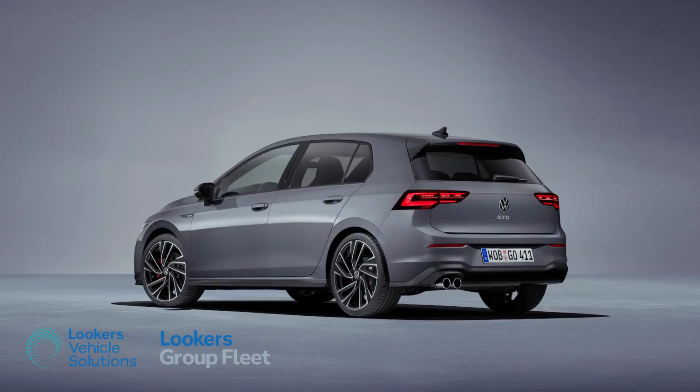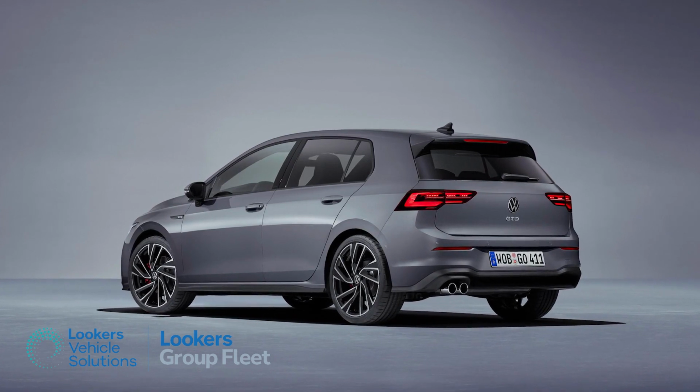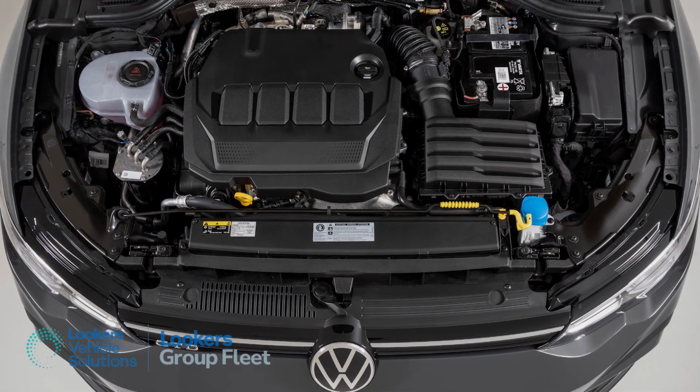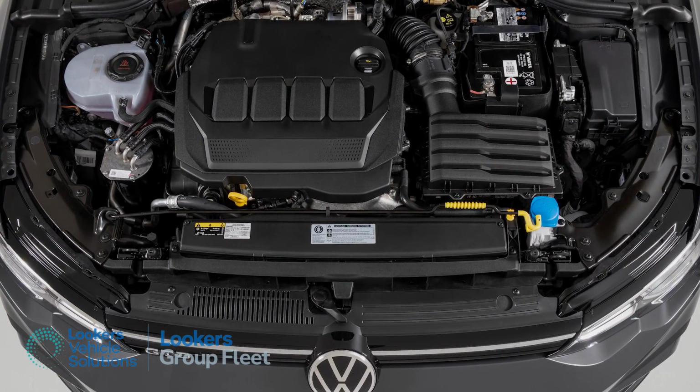Completing the range of further Golf options, there's the GTD, an auto-only diesel hot hatch variant with a GTI-style handling setup that uses the 2-litre TDI engine in a 200 PS state of tune.